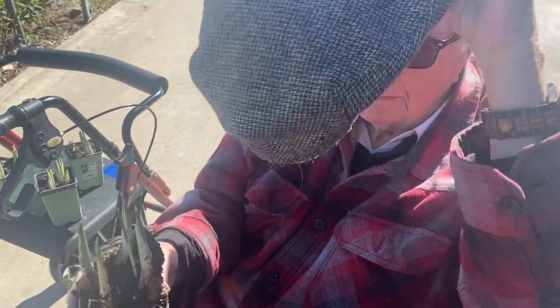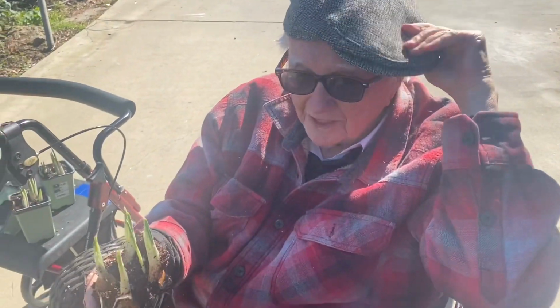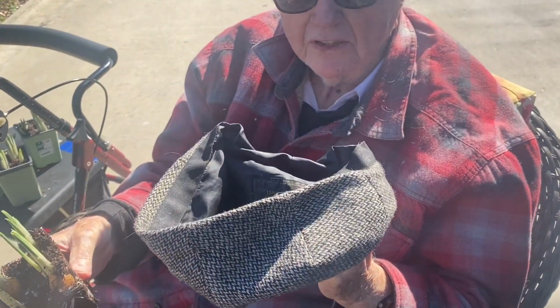Let me ask you a question. Do gardeners wear their hat backwards like this? Oh yeah, looks good. Oh, wait a minute. That's good. Wait a minute. Okay. There's a tag in here. It says front.